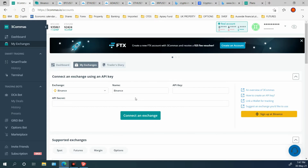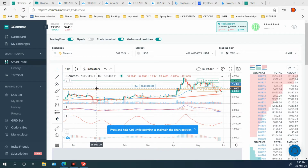So once you've got that set up, that allows 3Commas to connect to whatever exchange you have set up. In my case, it's Binance. So that is it. That's all you need to do, guys. So that will take you all of probably 5-10 minutes, and that's all you need to get up and running with the platform. Okay, let's have a look at Smart Trade.